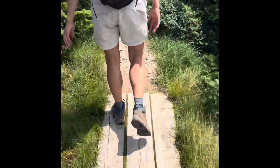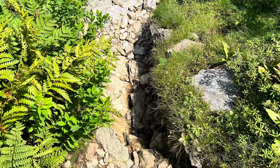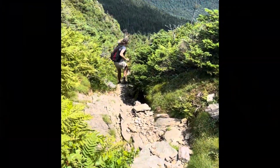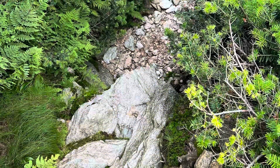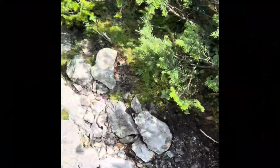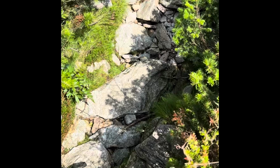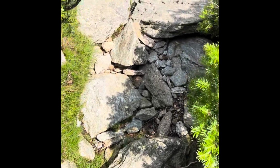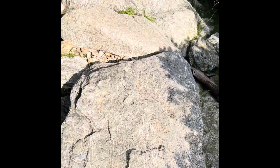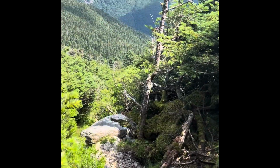This is the boardwalk on the profanity trail. This is part of the profanity trail. And it's not hard at all, but literally the entire thing is climbing down all these rocks. And some of them are really flat and steep, like this one. And you gotta sit down. But look at the view. Look at how pretty it is.